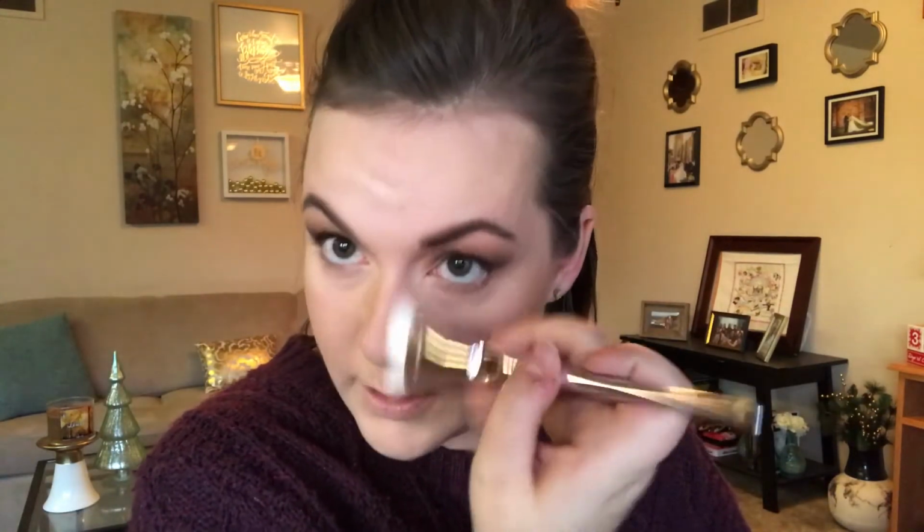These brushes especially I'm going to end up loving for a nose contour. Especially this one. I do have the one by e.l.f. that looks pretty similar, but this one's a little bit smaller. So in my opinion, it's actually a little bit better for a nose contour. Oh yeah.